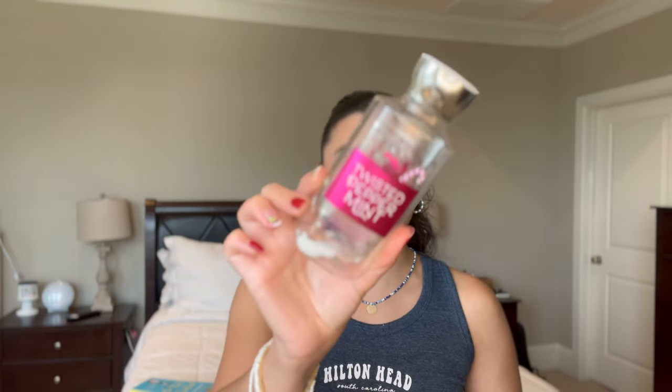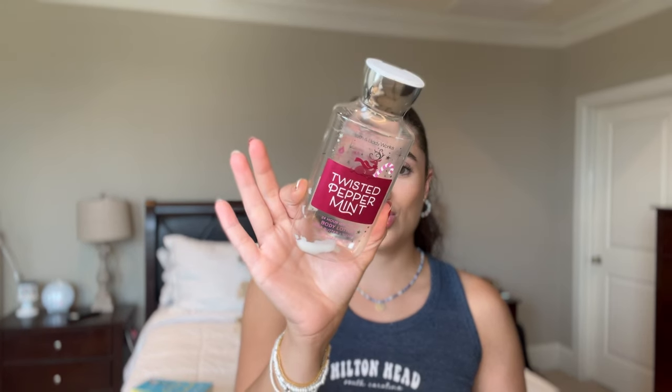Only a couple body care items this month versus last month when I finished off a ton of body care. I only finished off a few things. So I finished the Twisted Peppermint Body Lotion. Now this one was super random. I just decided one day that I wanted to use it up and I did. So yeah, it was like right up to here, and I just finished it off completely.